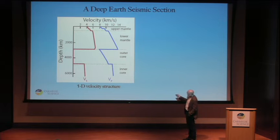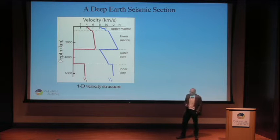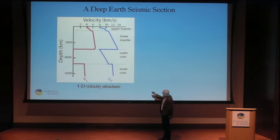And then we have this major boundary at around 3,000 kilometers, and that boundary separates the rock from the core of the planet, which is made primarily of metal, okay? And you'll notice here as well, and that's iron metal. It's almost pure iron. There's some other crud in there as well, but it's mostly iron.